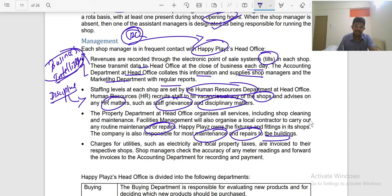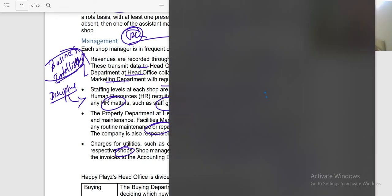Charges for utilities such as electricity and local property taxes are invoiced to their respective shops. Shop managers check the accuracy of internal readings and forward the invoices. Now, here there is an internal control issue, because too much power has been given to the shop managers, so there is a high challenge on the internal control as well.